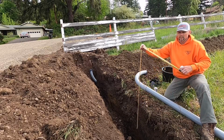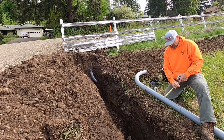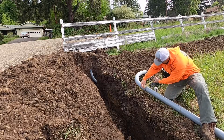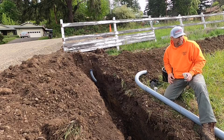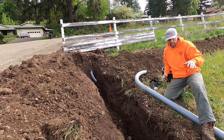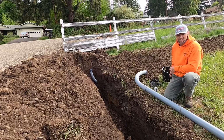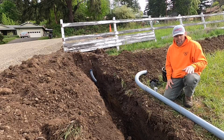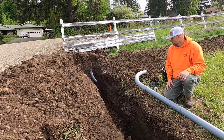The code is 30 inches to the top of the conduit. So if my outside diameter, my thickest part, is about 4 inches, I should be good. So even if I was a little up and down, a little low is okay, a little high, as long as it's under that 30 inches from the surface to the top of the conduit, it'll be good.